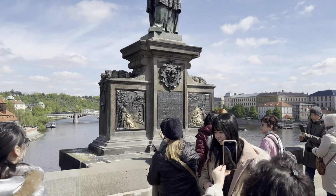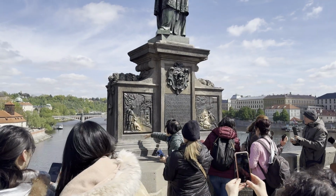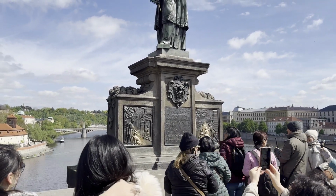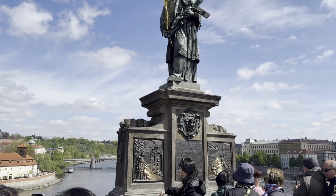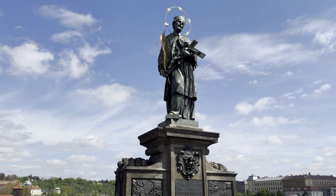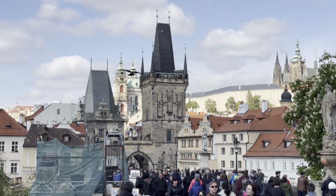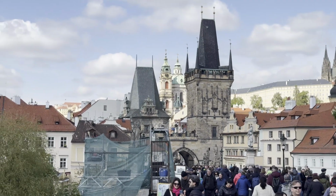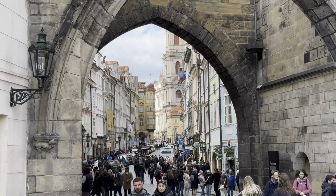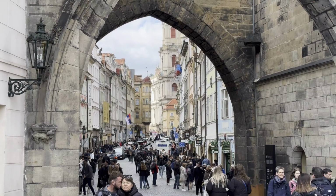Touching the plaque on the Charles Bridge is supposed to bring good luck and ensure your return to Prague, so don't pass by without giving it a gentle rub. So, venture across the iconic Charles Bridge. It's a symbol of Prague's rich history and architectural splendor. Adorned with statues of saints and offering breathtaking views of the city skyline, the bridge is a photographer's paradise.